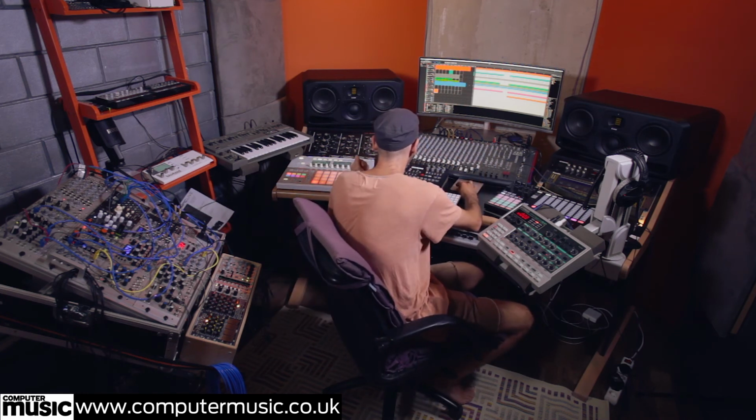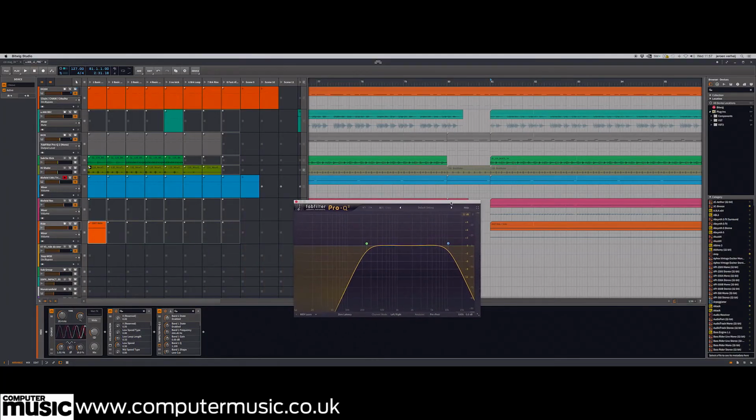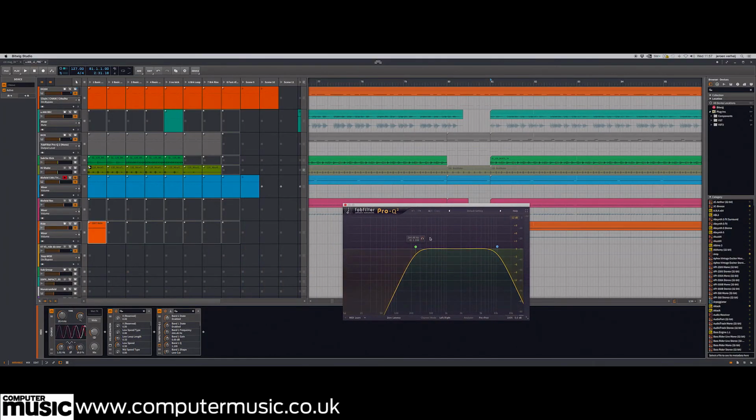As you can see here in the Pro Q2, I cut below 244 Hertz because you don't really need it. It will only clutter the mix. And what I did with the ride, I put a little chorus on it. So the mix is off.